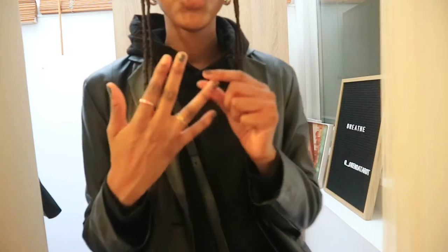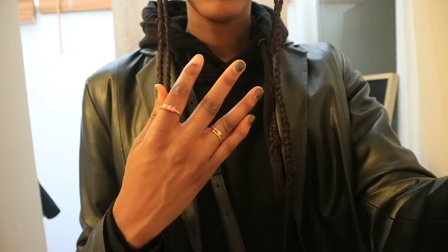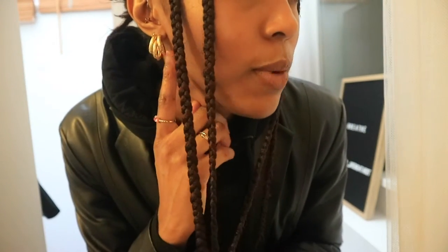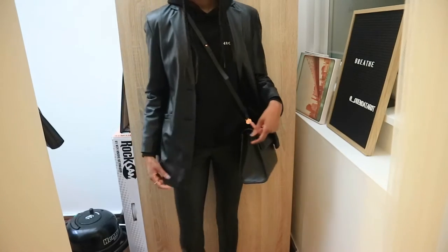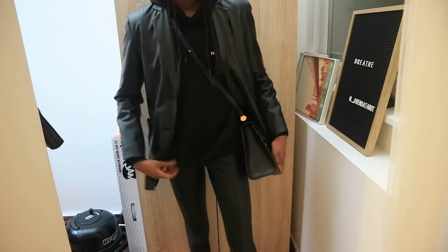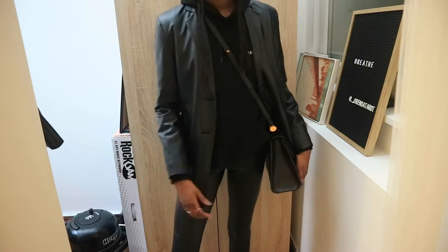Of course, black on black, what more can you say, really? I have added a few little jewelries. I saw that she had some little dainty rings with her and I couldn't really tell what her earrings were, but I've got these ones in, which all together looks like this. I wish this hoodie was a bit bigger, if I'm being honest, but yeah.